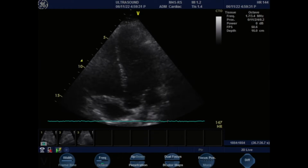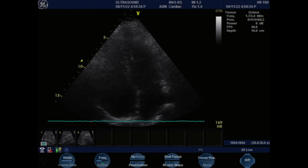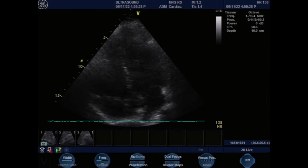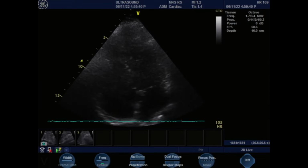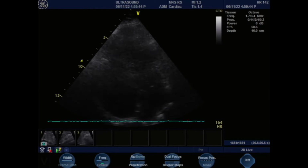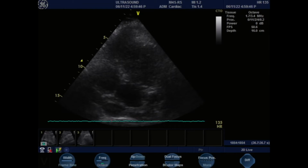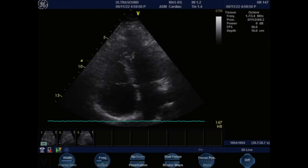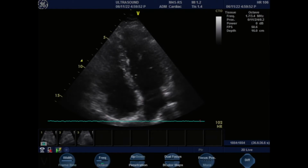And you can see that the base of the heart is moving up and down. So you can see that the atriums are getting larger and smaller with every heartbeat. See that? And then here we have the aortic valve opening right there. You can see this is the aorta coming out of the left ventricle. So again, what you're trying to do is just get an appreciation of what this looks like. To the left, this is the tricuspid valve right here. This is the mitral valve.